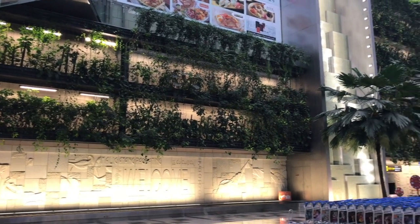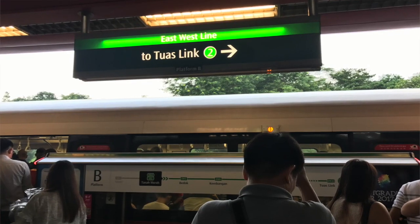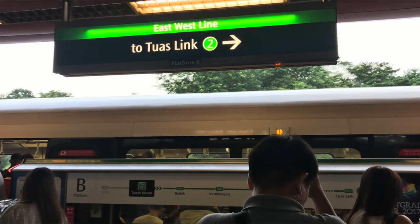But for now, when you arrive at the terminal, you go through immigration, and then you get your luggage at the carousel, or if you only have carry-on luggage, you don't. And then you can take the MTR or MRT, the Mass Rapid Transit, the metro train. You can take it from Terminal 3 all the way to the city center of Singapore. But first you should get some cash at the ATM, because you will always need cash.